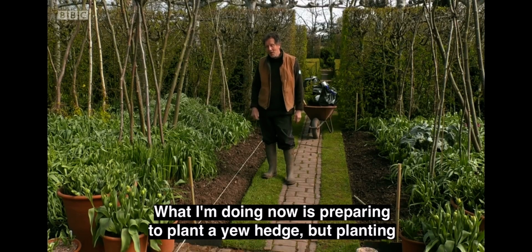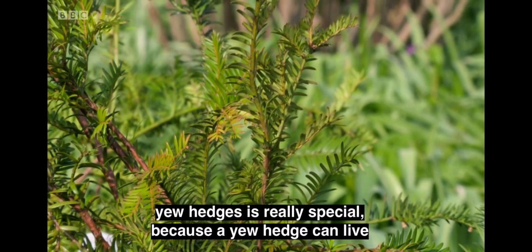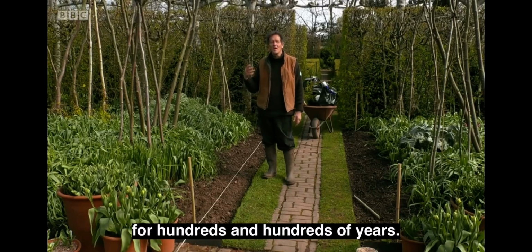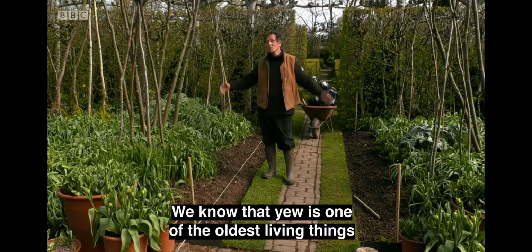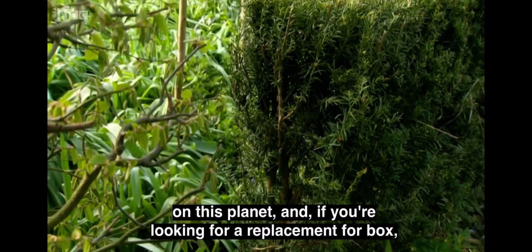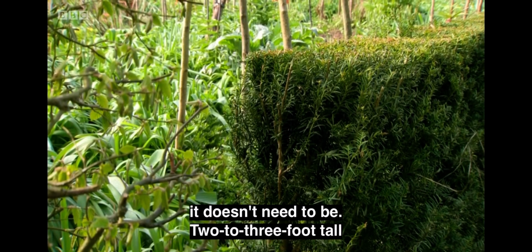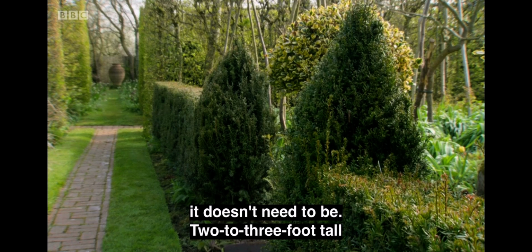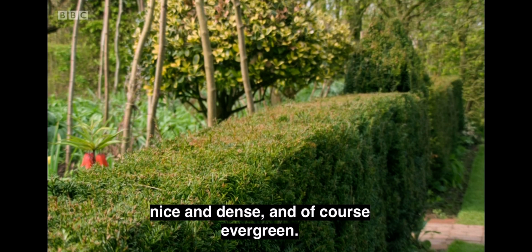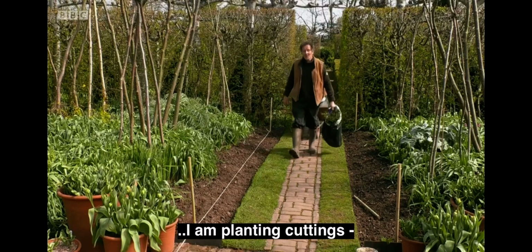Well, what I'm doing now is preparing to plant a yew hedge. But planting yew hedges is really special because a yew hedge can live for hundreds and hundreds of years. We know that yew is one of the oldest living things on this planet. And if you're looking for a replacement for box, don't pass yew over. We tend to think of it as a great big hedge. It doesn't need to be. 2 to 3 foot tall is a good size for yew, and it keeps clipped and nice and dense, and of course evergreen. Right, I am planting cuttings.